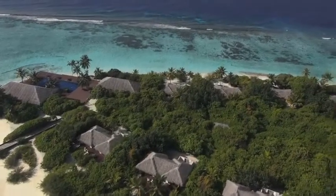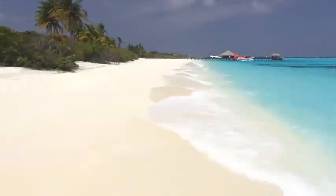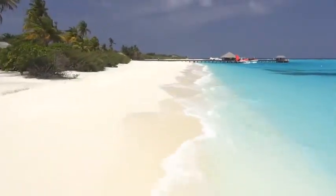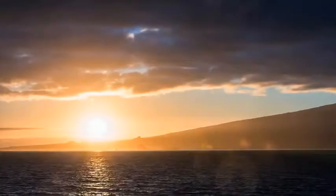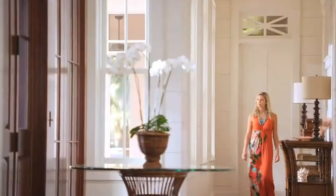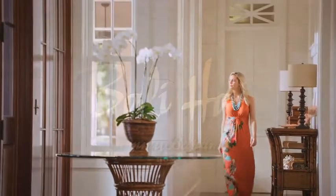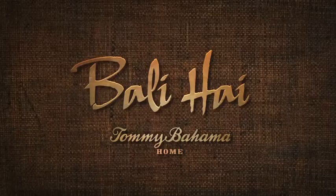It's a place where sand and sea are a way of life. Where tranquility is found in the rhythm of waves on the shore. And beauty renewed with every morning sunrise. Introducing a refined view of graceful island living. Bali Hai from Tommy Bahama Home.